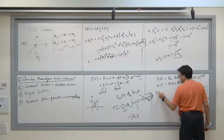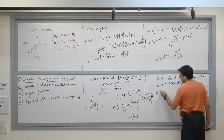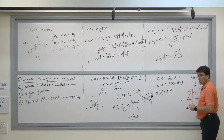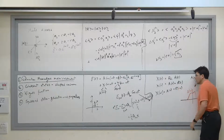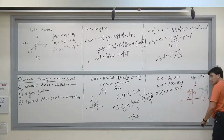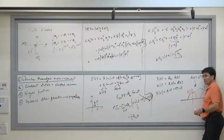So if I want to ask myself, what is x of, now I'll be careful, I want to say of omega, but well, that's fine. X of omega is related, well, we can see it's A of omega plus the Fourier transform of the complex conjugate. It will take a moment to understand that this is A star of minus omega. Why is there a minus here?